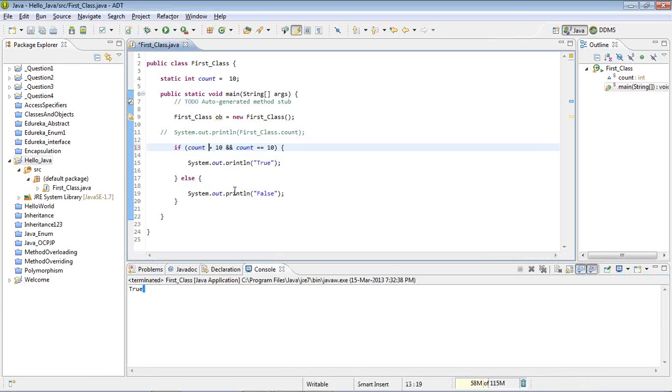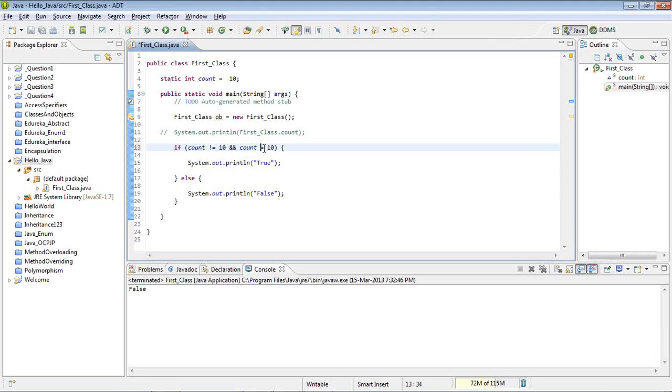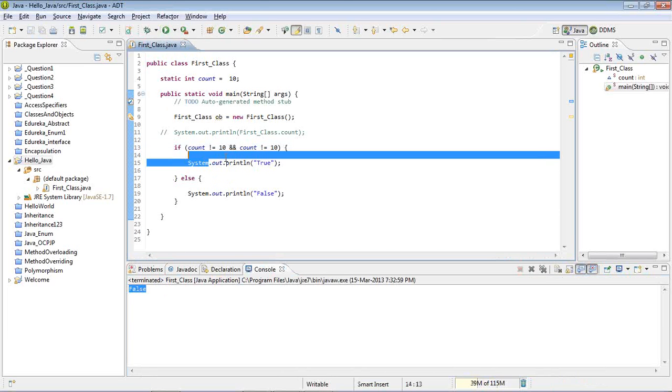I'll make the first condition false now and the second one true. When we conditional AND this, we'll receive a false result here, so it directly executes the else part. Now I'll make both the conditions false and run this code. I'll receive a false result because the condition was false in here.